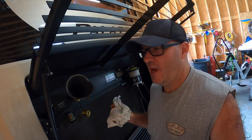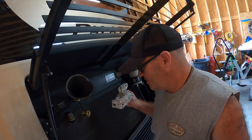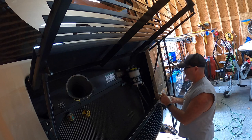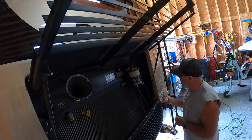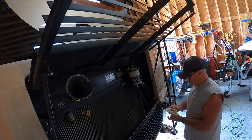Then I'll move the ladder back, move the camera back, and I'll give you guys a somewhat warm startup of a Cummins ISB 6.7 diesel engine from the rear. So let's check this oil. Make sure we get the dipstick all the way down in there. Try it again. The longest dipstick in the world. Make sure it's all the way in there.